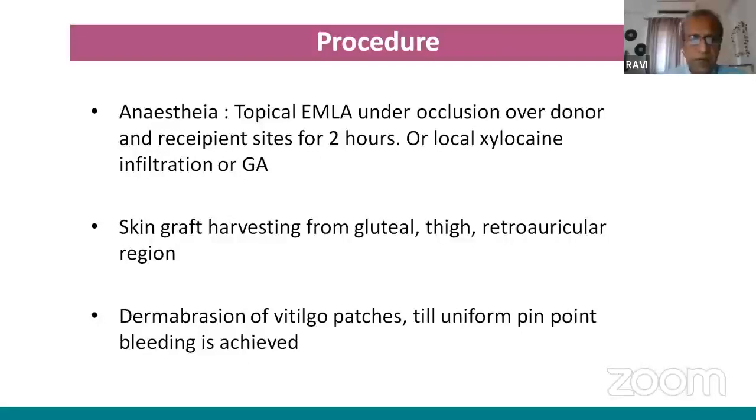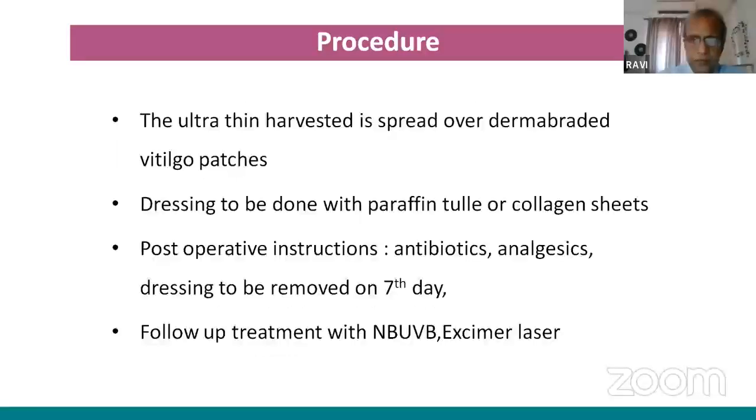Dermabrasion is performed, as I told you, with your instruments on the particular patches till uniform pinpoint bleeding is achieved. Do not go deeper than needed, because the results may be very good but it will leave a textural alteration. The procedure must match the surrounding skin in pigmentation and quality. So I would recommend you use small superficial abrasion with pinpoint bleeding. I'll be demonstrating some of these procedures, which are done under topical EMLA.